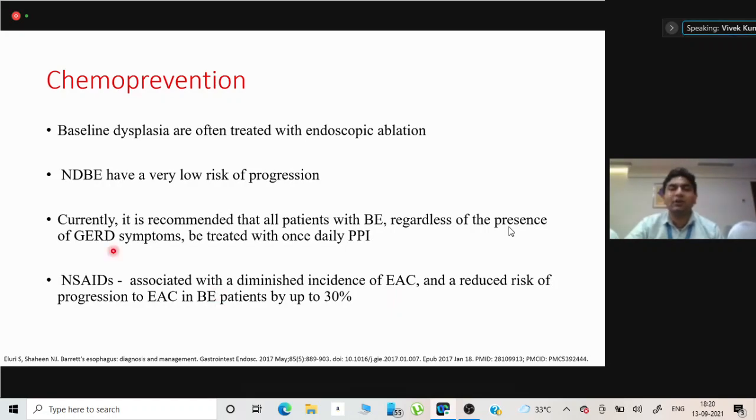Currently, it is recommended that all patients with Barrett's esophagus, regardless of the presence of GERD symptoms, should be treated with once daily PPI. Regarding NSAIDs, many studies have shown aspirin at a dose of 325 milligrams per day was associated with a diminished incidence of adenocarcinoma and a reduced risk of progression to adenocarcinoma in patients with Barrett's esophagus by up to 30%. But regular use of these drugs is not advised because of the risk of bleeding and other side effects associated with NSAIDs.